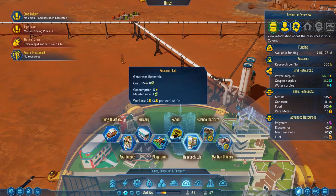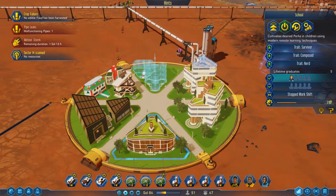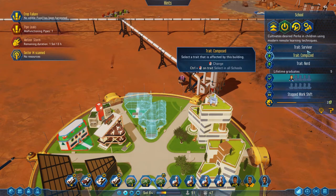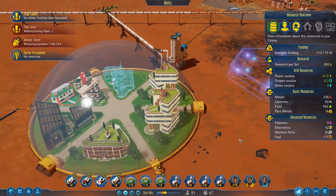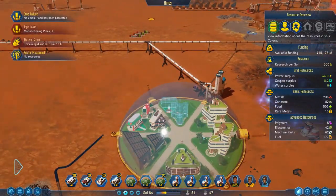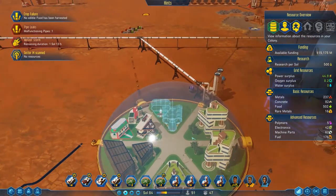What else can we put down? I'm feeling another nursery. Now, you might be asking why. That's because we've got a school here, and we want to try and sort that out. Survivor, composed, nerd. I think one of these is not what I want. Let's get rid of this survivor. I'd rather have them being enthusiastic because I don't run out of food and water, right? That's kind of the trick there. If I was running out of food and water, the survivor trait would be amazingly good. But as I don't, I'd rather have them better at working. So that sounds pretty good to me.